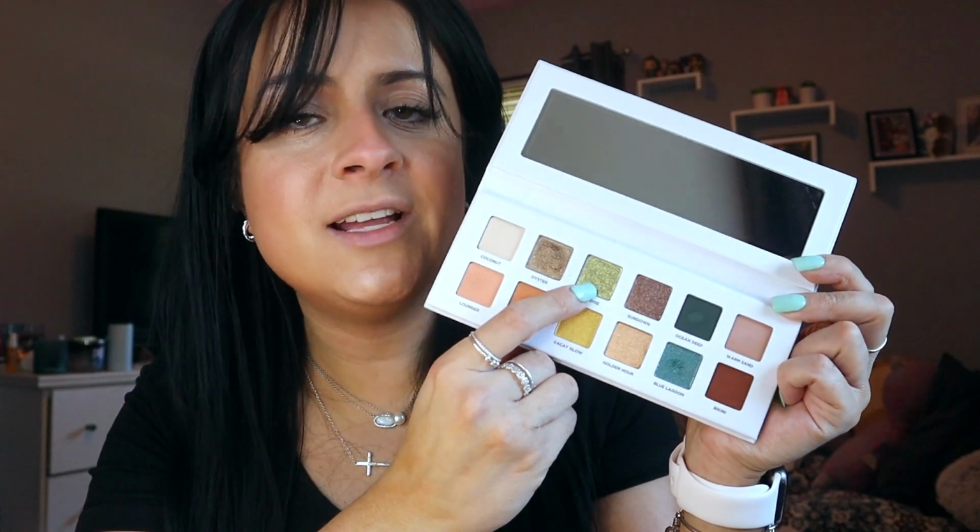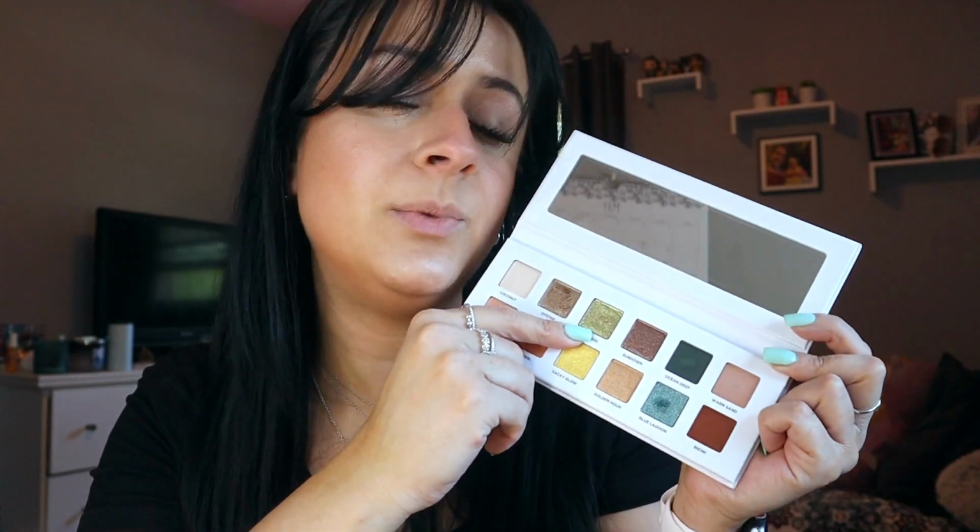I just was not in the mood for whatever reason, but I want to use this palette again, so I can just use this shade right here, Paradise. It kind of looks like a pea soup green, but this kind of green color is just right up my alley.